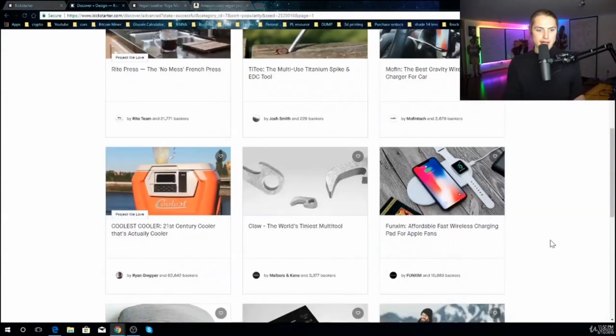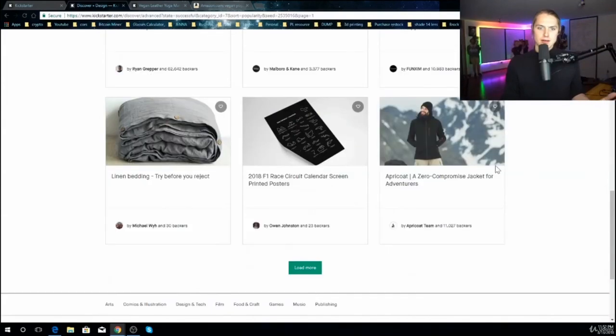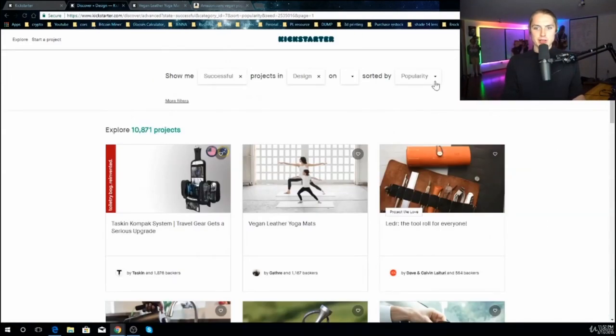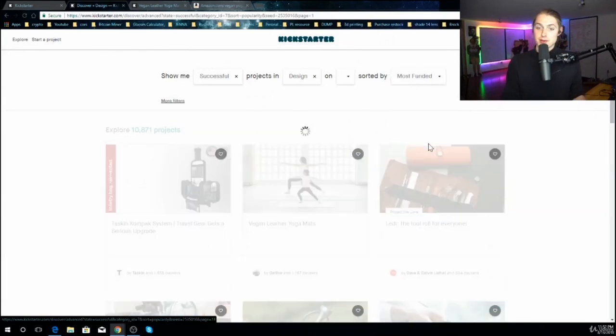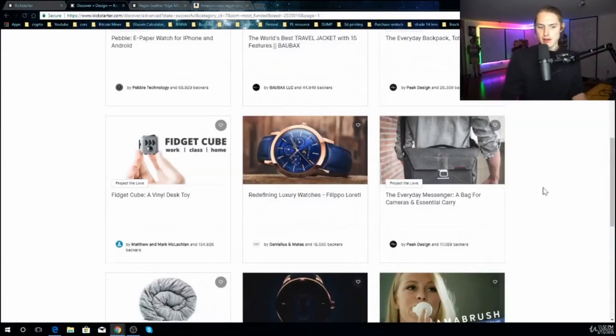So I encourage everybody. Wireless phone chargers, okay, that's tech. I encourage everybody to just go on here and take a look. You're going to find, what is that? A race circuit? You're going to find some really good stuff, but I like to do by the most funded. And I was looking on here earlier. A lot of these were technology, but this one I found was pretty interesting.